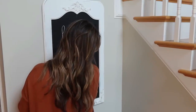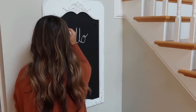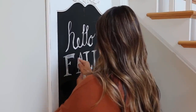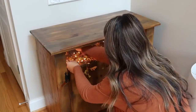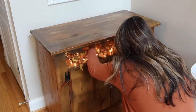So first, starting in my foyer, I wanted to use this chalkboard that I already had, and I just went on Pinterest and looked up fall chalkboard designs, and I did my best, and I think it came out pretty cute. And then down here to this little opening in my table, I just added a simple fall garland with some amber colored fairy lights.